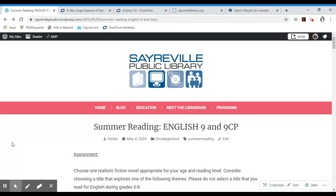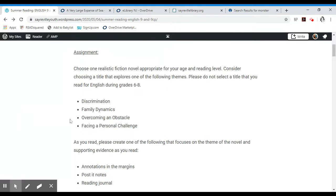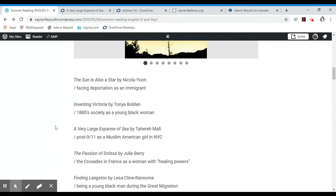We're going to show you how you can check out books online and use ebooks and e-audiobooks on either an app or your mobile device or your computer. So here we have the link that the Sayreville High Schools will lead you to if you click on Librarian Recommendations for Summer Reading English 9 and 9 CP. You'll be able to go through these and see the recommendations that the library has.